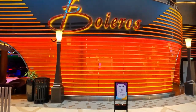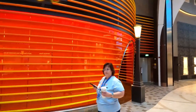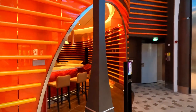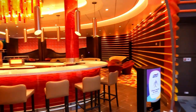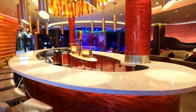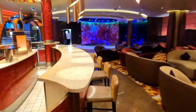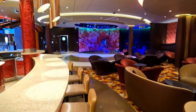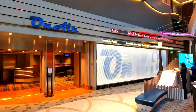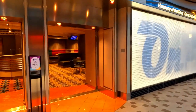Looking for a fun-filled night out? Look no further than Boleros, the Latin-themed club where the party never stops. Whether you're in the mood for a classic cocktail or something a little more exotic, expert mixologists will whip up the perfect drink for you. And with a 6-piece band playing all the hottest salsa, cumbia, merengue, and samba hits, you won't be able to resist hitting the dance floor. At the on-air club, you can release your inner rock star in grand karaoke style.